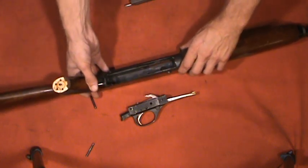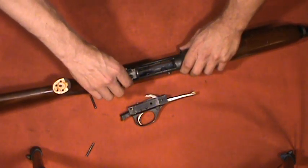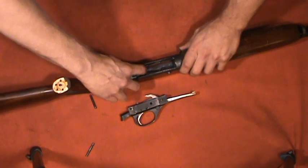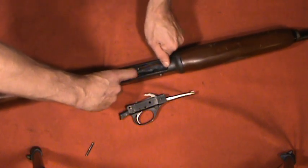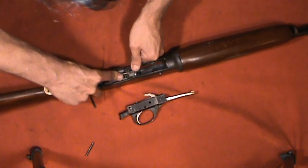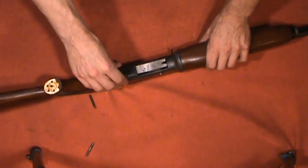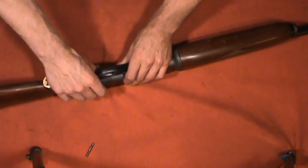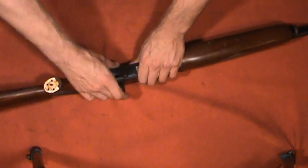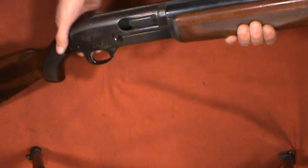Now I'm going to put this back together, and it's not necessarily the easiest to get back together, I found, simply because you don't have a lot of room here. I guess I shouldn't say that, I do it here on camera. I think it goes together really easy, but I did have some issues with getting that to line up just the way I wanted it to. So it just pushes in, pins go in, pretty much like any other shotgun of this type. There we go. And lock the action back.